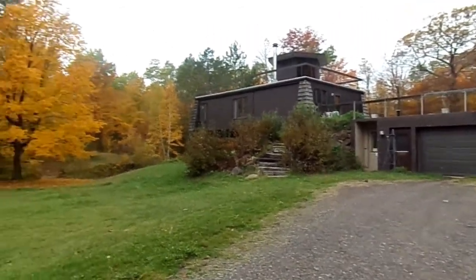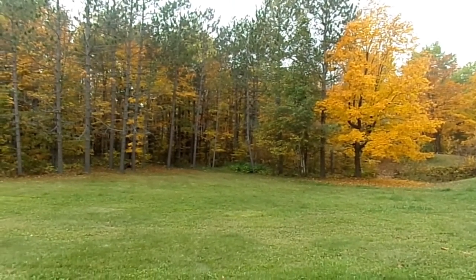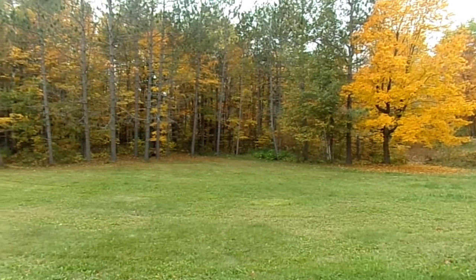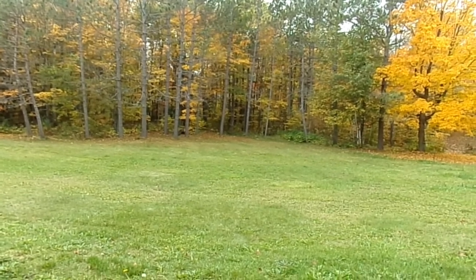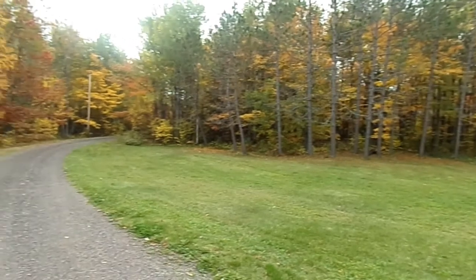So, as I said, you can see the house. Over here's our front yard. We didn't use it often because when it's warm enough, due to the proximity of the pond and the stream, there's often a lot of mosquitoes out here. But this front lawn was nice for playing bocce ball, which we would do occasionally.